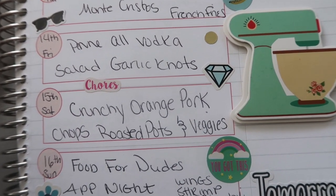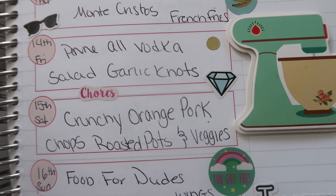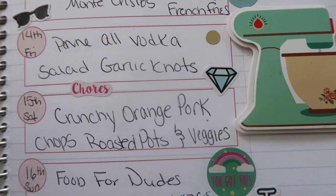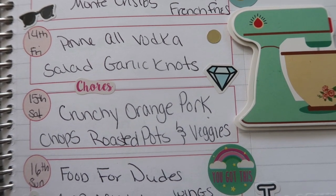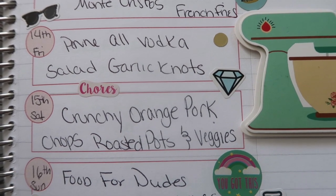And then on Saturday, we're going to do the crunchy orange pork chops. I made some crazy double extra crunchy pork chops that I shared with you guys in my last What's for Dinner. And I did that with a soy-based sweet sauce, at least that was the recipe that I found on Pinterest.